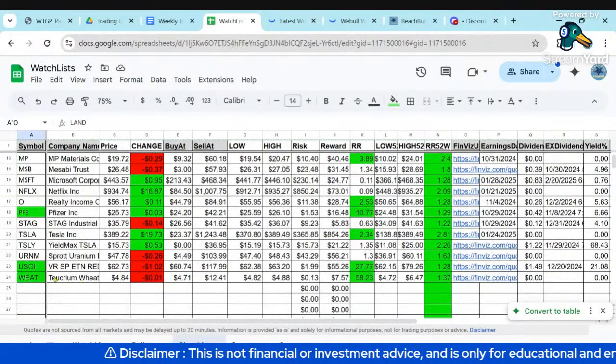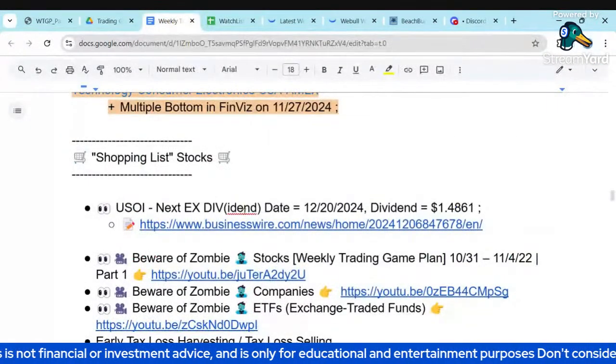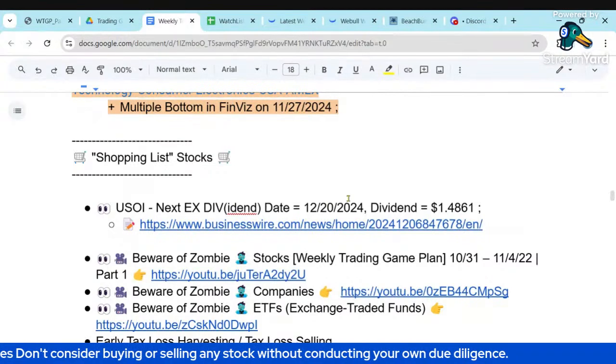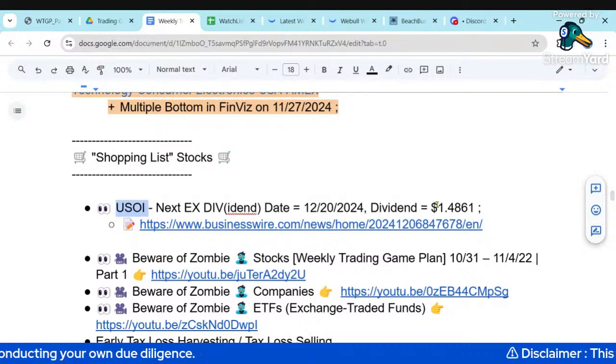The one I wanted to highlight today particularly is USOI. USOI is the monthly dividend payer on oil. Saw oil broke down below 70. Looked like it was going to break down below 67 on Friday. I'm looking to pick up a good chunk of USOI. Again, it pays a nice monthly dividend on oil.